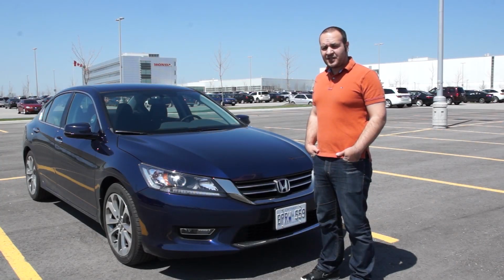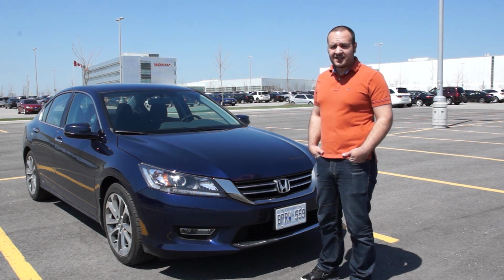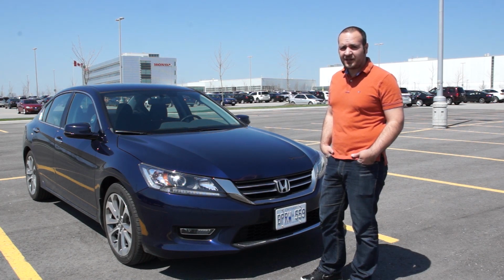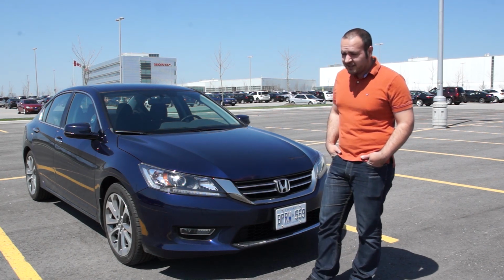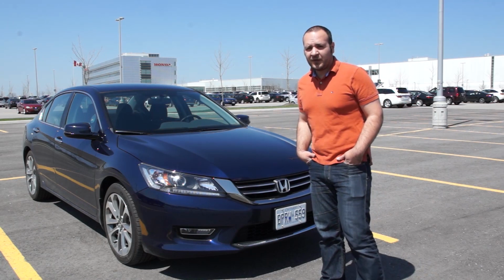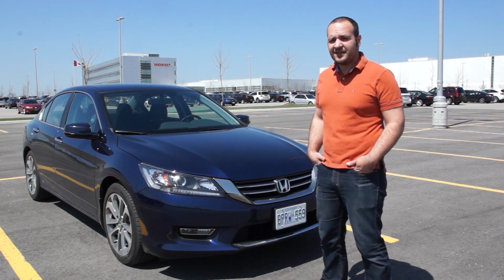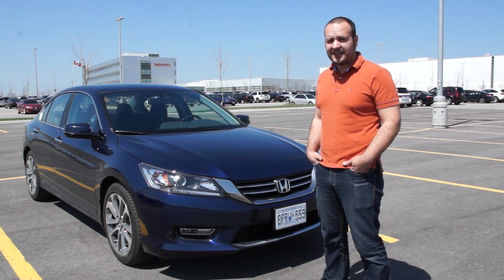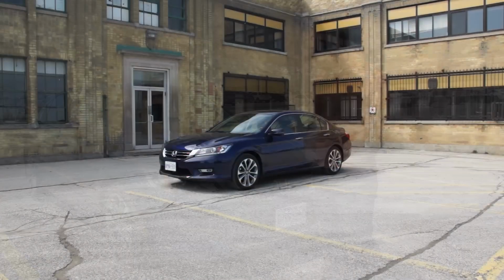The ninth generation Honda Accord was launched in September 2012 and already managed to win the Canadian Car of the Year award for 2013. The Honda Accord has always been a very important car for Honda alongside the Civic, and this generation Accord is Honda's big attempt to make a loud comeback in the segment.